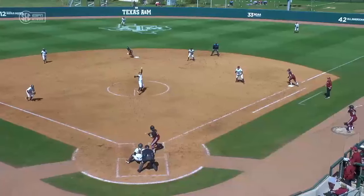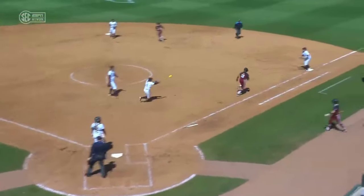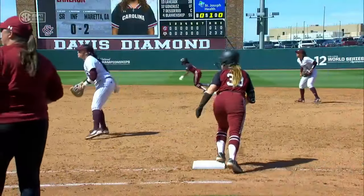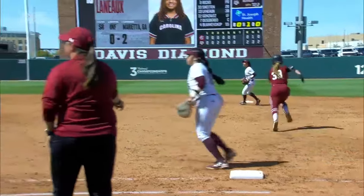Second base. Hard to tell from that angle. Remember, base runners cannot leave the base until the pitcher has released the ball. Can't tell from that angle.